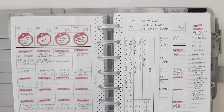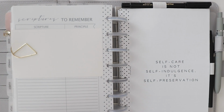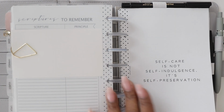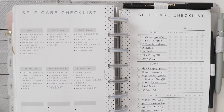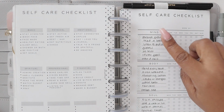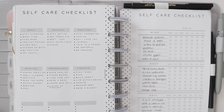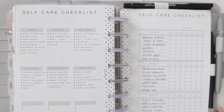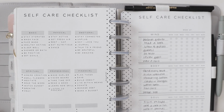All right. Next tracker that I am working in this year is a self-care tracker. I feel like self-care is so underrated for me, so underutilized, something I need to work on, because when I do it, I feel so good. Okay, so I'm using our self-care checklist for this. It goes in 3 different subjects, from mind, body, and soul. So these are the 3 different types of self-care that I want to work on for this year. There's a checklist on this side to give you some ideas, okay? And then some slots here at the bottom for you to be able to write in your own ideas. All right, so these are things that I want to work on.